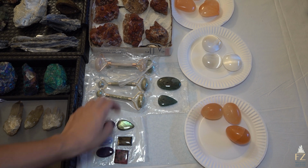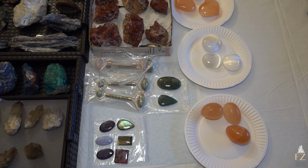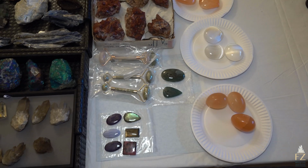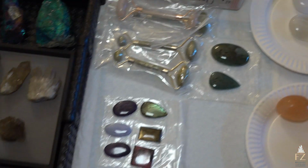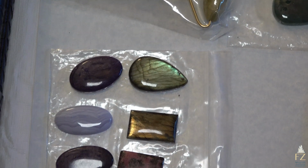So anyway, that's that. Now, cabochons, or cabicons. Again, I don't usually get this stuff, but I couldn't resist. I mean, look at the cabicons here. I really have to show this to you guys. Let me see here. Let me get this camera right.